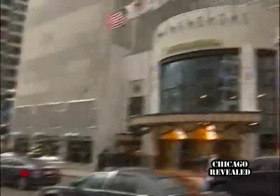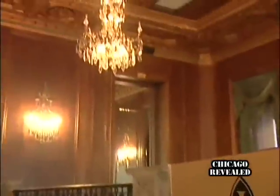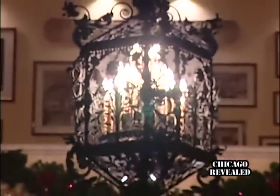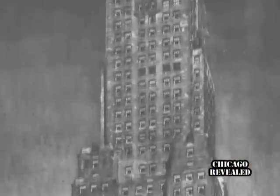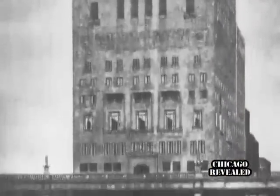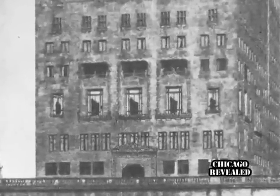The Hotel Intercontinental on North Michigan Avenue is swank, modern, and sophisticated. The hotel opened in 1990 after a 12-year, $250 million renovation, and since then has won numerous awards for its architecture and design. But this building was originally constructed in 1929 as the Medina Athletic Club, and today still holds one of Chicago's best-kept secrets.